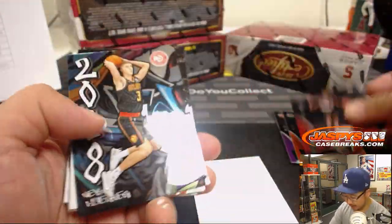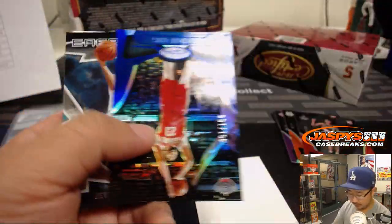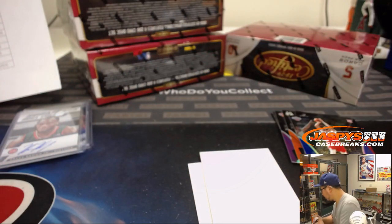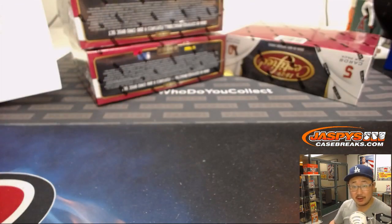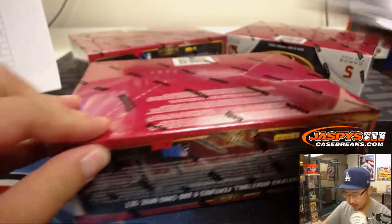Out of 299. And we got AD, Anthony Davis, out of 199 for the Pels. Three boxes go. Halfway through this half case break.